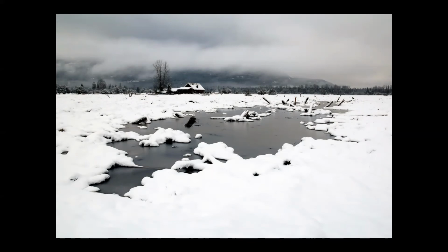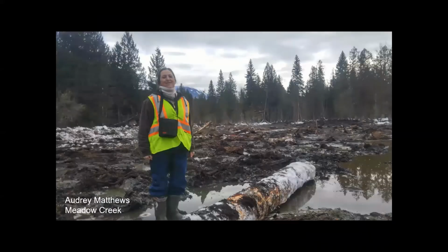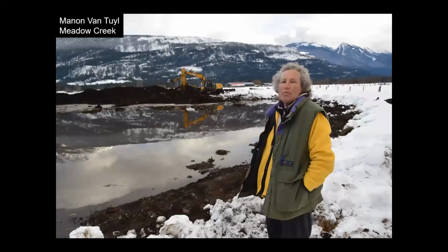I mean, it's beautiful. You know, it's interesting about Meadow Creek. Terry Halloran started it with the wetland work, while his neighbor, Audrey Matthews, decided she would also like wetlands on her farm. So here she is standing near a nearly restored wetland on her farm, right across the road from Terry Halloran's. And then a few years later, Manon Van Tool, a neighbor to Terry Halloran and Audrey Matthews, joined the club of wetland builders right here.